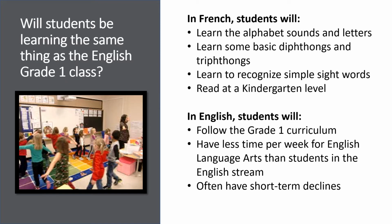Parents may wonder whether their student in the French immersion program is doing exactly the same thing as students in the English stream would be doing. In the French part of their day, students will be learning alphabet sounds and letters in French. They'll be learning some basic diphthongs and triphthongs, such as O and U make the sound OO, or E-A-U make the sound O. They learn to recognize simple sight words. They'll be reading at a kindergarten level.